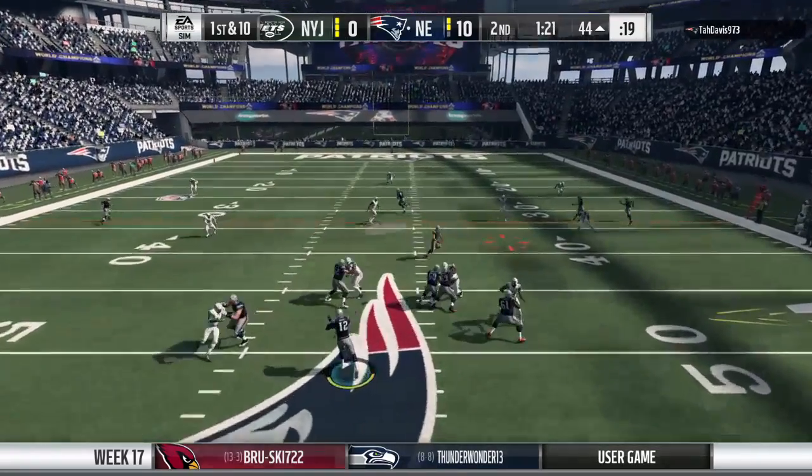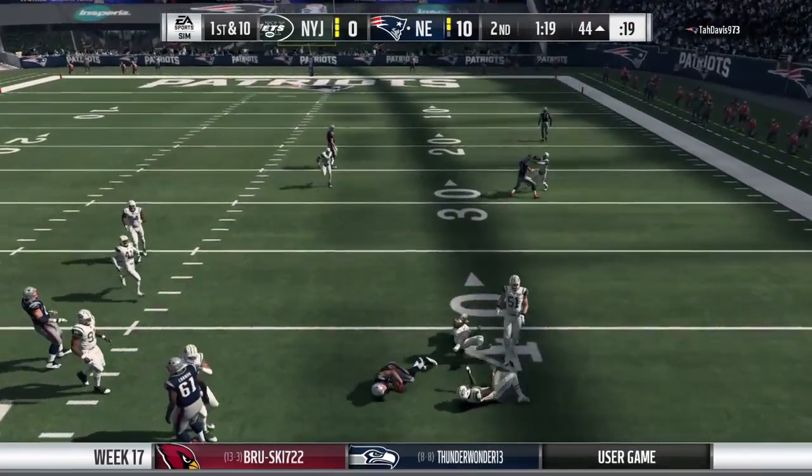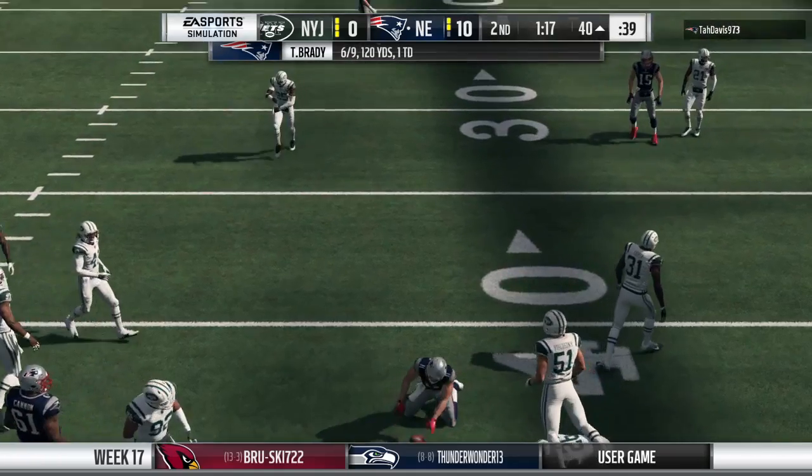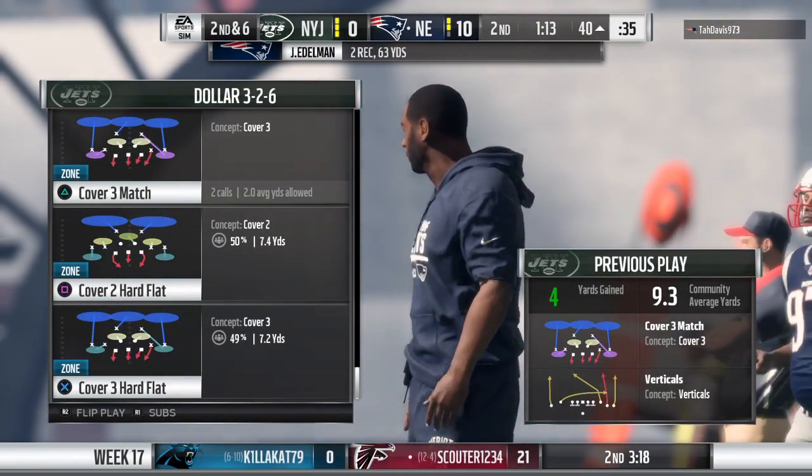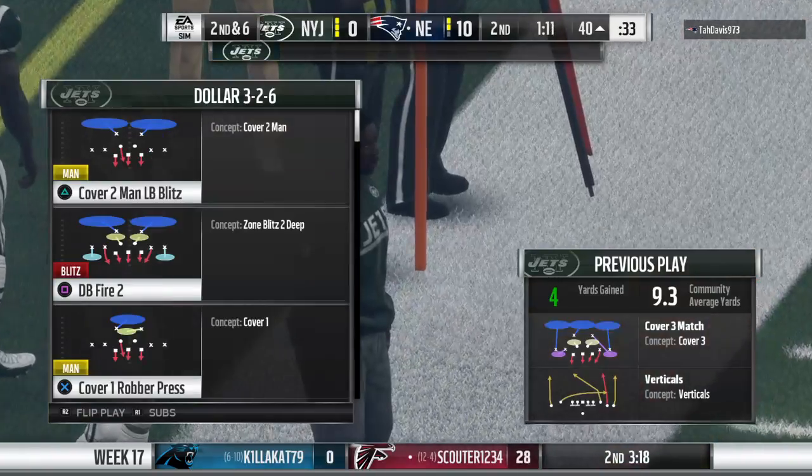Brady now on 1st down. He's got him in, complete. It's Julian Edelman. And a big collision there as he winds up flat on his back. That throw good for 4. It's 2nd down.